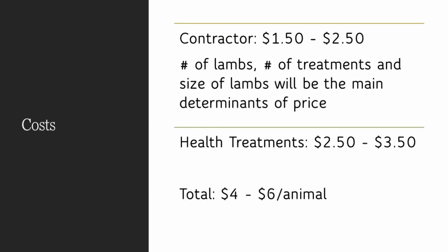A quick one on costs. The contractor costs will vary. I'd put an indicative figure in there at $1.50 to $2.50. The number of lambs per day the contractor's doing, number of treatments they're doing, and size of the lambs, I guess they'll be your three main determinants of price.